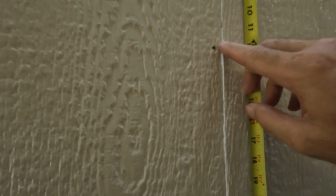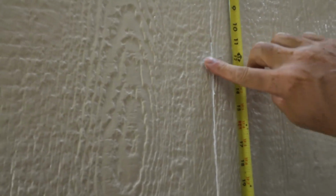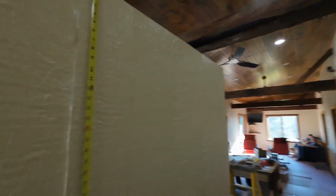And then once you get the screw in there, take some of this caulk and put some caulk in there. I will take and paint it, and it's going to look like that wall. So let me finish getting this wall taken care of, and we'll move on.